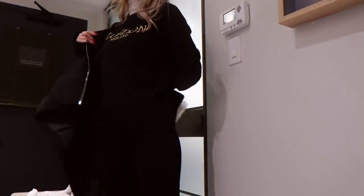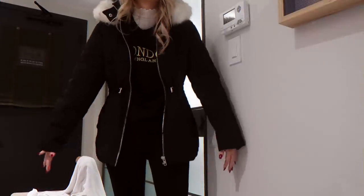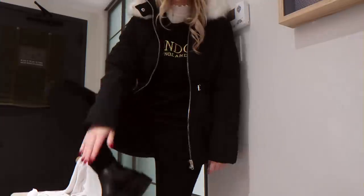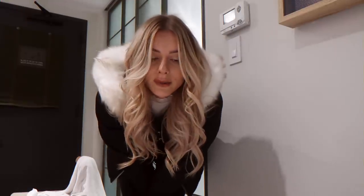Then this little top is from Windsor, and then I've got this jumper. The jumper and jacket are both from ASOS, and it's just like a proper kind of coat for New York that I think you need. Looks like that. And then I've just got these Zara boots on that I've had on all week. Better go now because, as usual, the boyfriend's waiting for me.